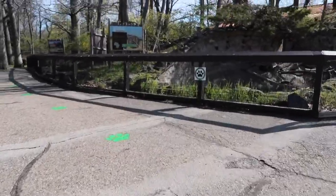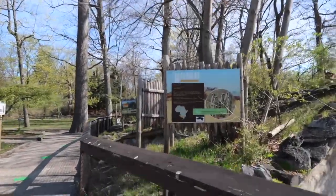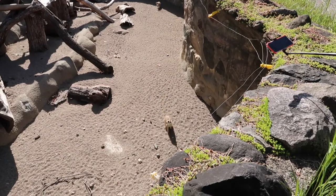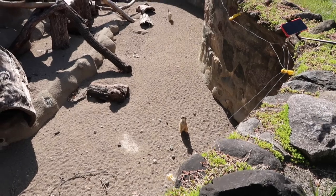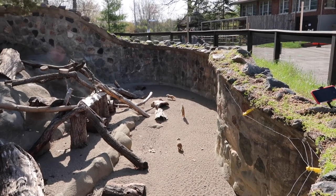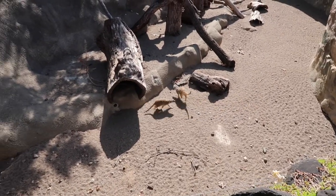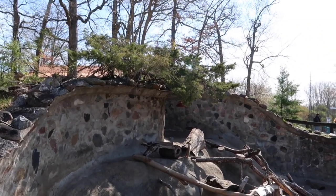Oh, look at the meerkat. Hello. Hi. How are you? He's going, what is that? What do you got there? I can't find him. Here he is. Hi. Look at them standing up. Hey! That's great.